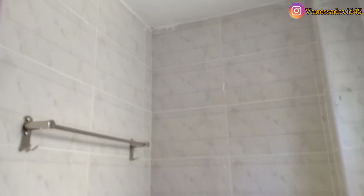So guys, like I said earlier on, this one bedroom is ensuite, and this is how the washroom looks like. I just love the fact that this one bedroom is ensuite. You know, it's not easy to find a one bedroom that is ensuite. I just love how spacious and accommodative this space looks like.